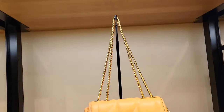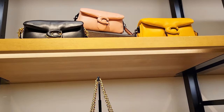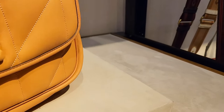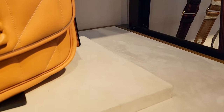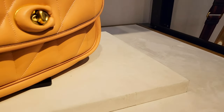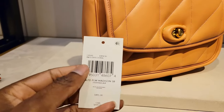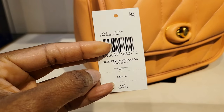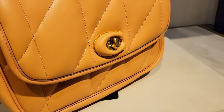Okay, so back to the rest of the bags in the store. Here is the Pillow Madison in light coral. The store lighting is a bit yellow, but this is definitely the light coral color. And the quilted Pillow Madison retails for $595 Canadian.